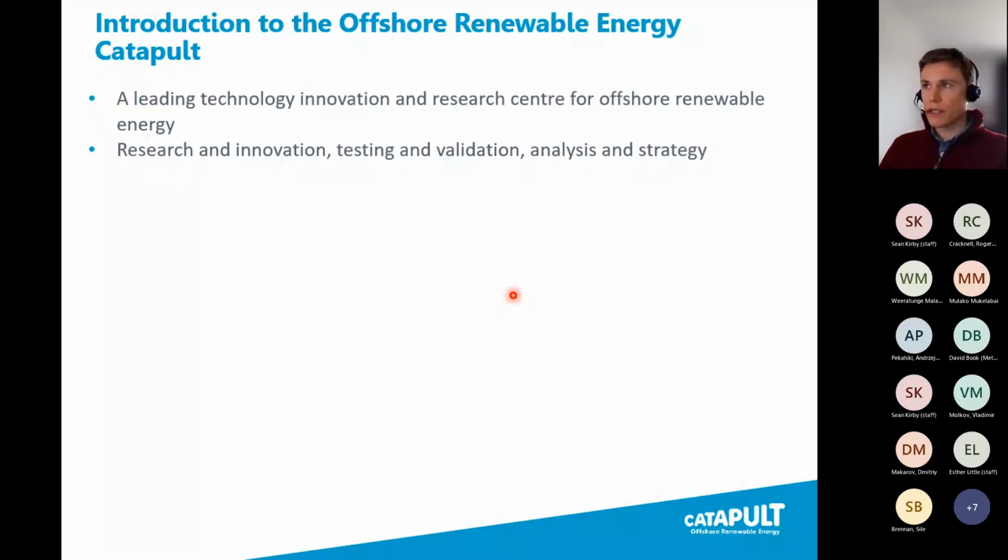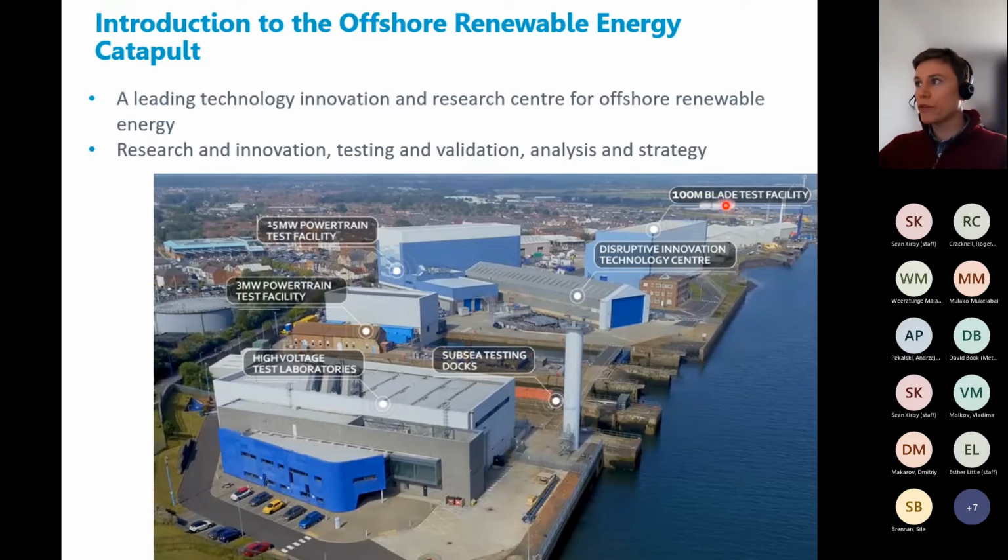To give you a sense of the scale, I'll show a picture here of our Blyth facility. We've got facilities around the country, and this is the main one. There are a few particular test rigs I'd like to point out. One is a 100-meter blade test facility. That was quite big when it was originally built, but now it's almost too small. Blades are now longer than 100 meters. So the end needs to get, if I understand correctly, chopped off, and they put weights on to simulate that extra mass that's been lost.